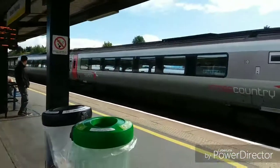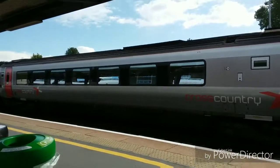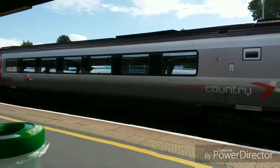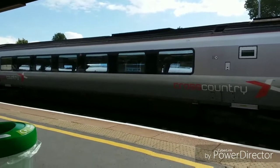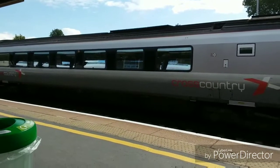And just snuck in is a 13:55 service from Manchester Piccadilly to Bristol Temple Meads, and it's 221122. Bristol Temple Meads is next and final stop after departing from here.